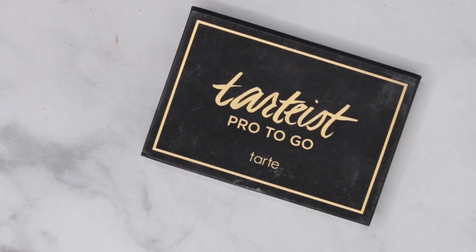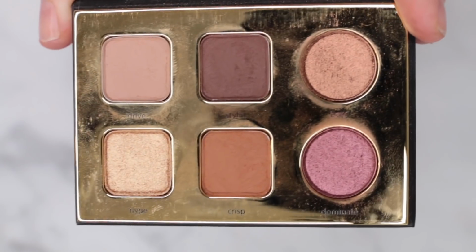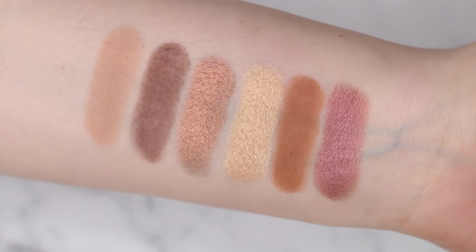I really love this palette. I think it is the perfect mix of shimmers and mattes. You've got 3 mattes here. One is a fantastic transition shade, a rusty deepening shade, and then a perfect chocolate brown, and then you've got a copper, a berry, and a light champagne gold shimmer shade, and you can make a zillion different looks with this palette. The formula is fantastic.